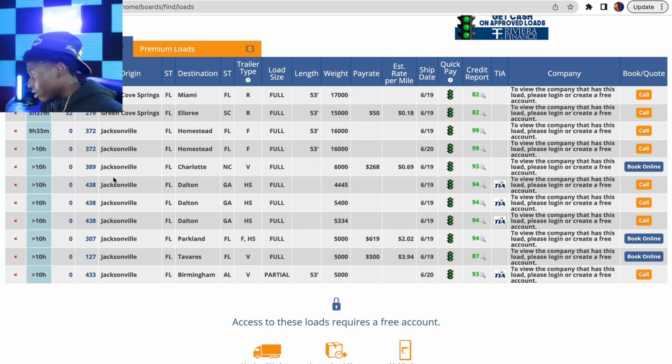But here we are right here. We are in Homestead. That's around Miami area, guys. So Jacksonville to Homestead with the weight of 16,000. And it doesn't show you the rate for most of these loads. But as you can see, we have Green Cove Springs to South Carolina for only $50, 18 cents per mile.